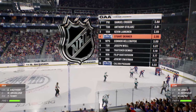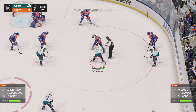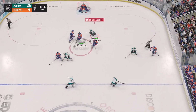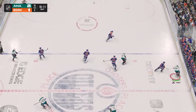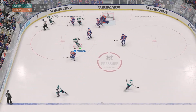Lots of time left in this period. Anaheim's got the momentum with a 1-goal lead. They'd love to add to that. Edmonton's won the face-off deep in their own end. Ekholm stick handling in his own zone. Oh, look at this. On the backhand. Blocked by Skinner.